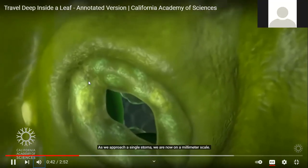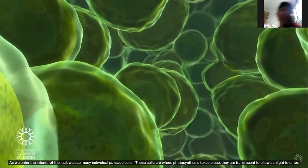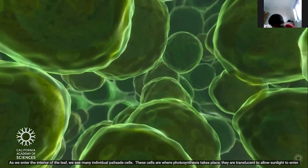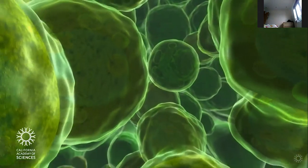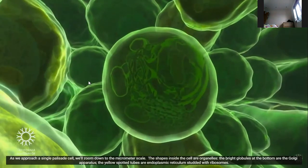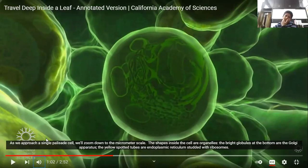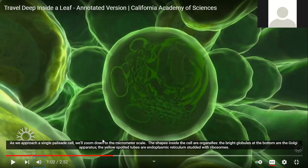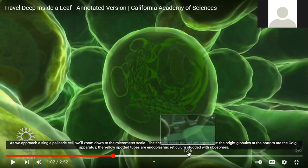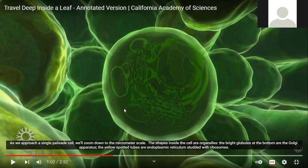What is this? Stomata. Sir, it's guard cell. Whether you're reading the below. Yes, sir. The below one also, okay? The shapes inside the cells are the organelles. The bright globules at the bottom are the Golgi apparatus. The yellow spotted tubes are the endoplasmic reticulum surrounded with the ribosomes.